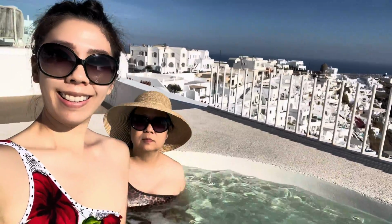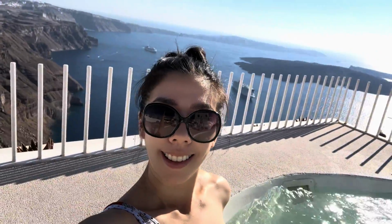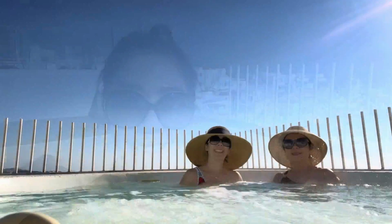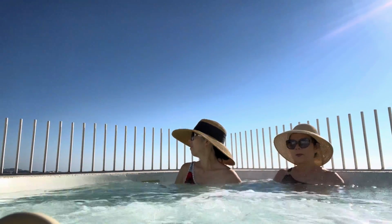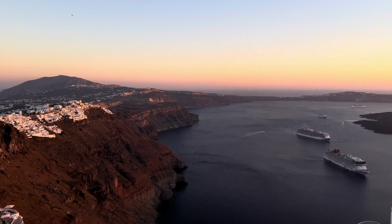Extremely tan. I probably gained 10 color shades. I'm enjoying every single moment and really glad I went on this trip with my mom. I really wish there was some kind of shade or umbrella to cover the top floor jacuzzi, but honestly, with this view, who can complain? One last sunset in Santorini before departing back to the States.